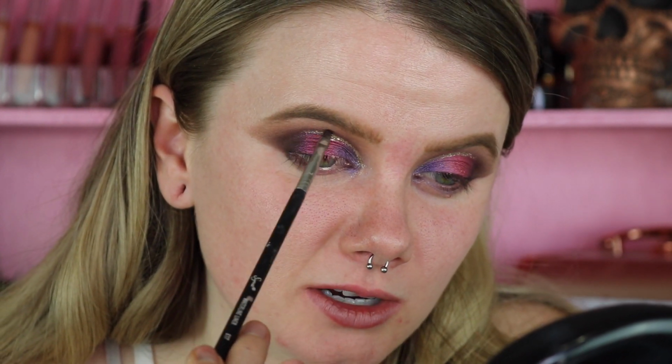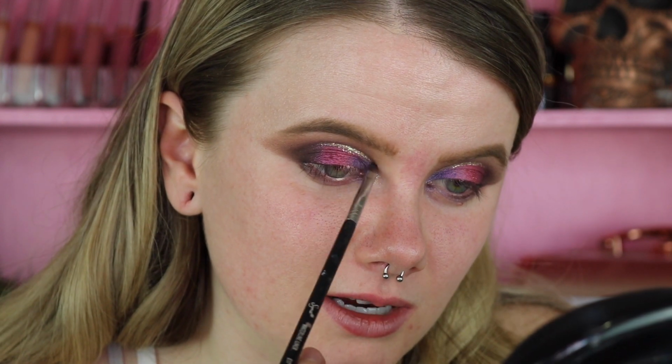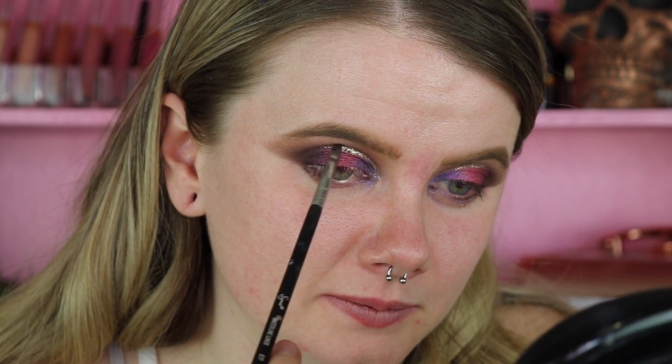I'm just gonna take my Sigma E17 brush. This is a teeny tiny little, what is it, water liner brush, and I'm just gonna run some of that dark purple shade right along the edge of this just to try to help clean up this line a little bit.